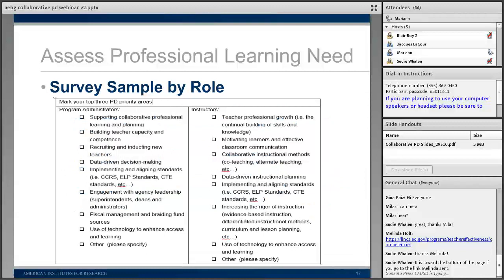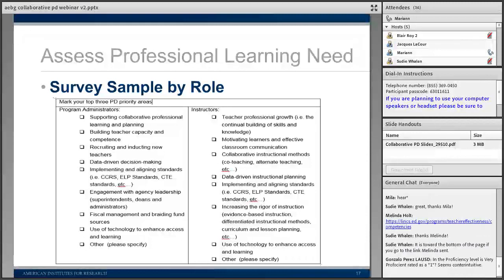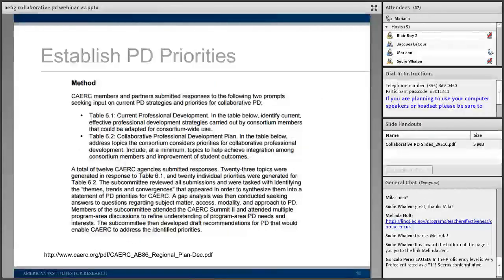So what does it mean to have a survey sample by functional role? Program administrator, instructor, counselor, etc. This example is one that we developed for the AEDG TAP project. So maybe some of you have already seen it, but the basic idea is to identify a few areas that you as PD leads can identify in advance, or they're associated with the grant, and then sending it out to the relevant staff, and then looking for trends.